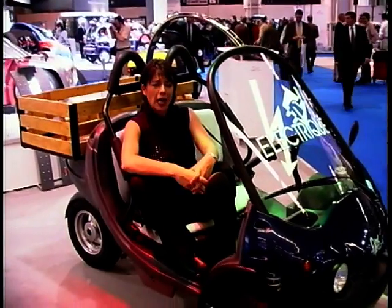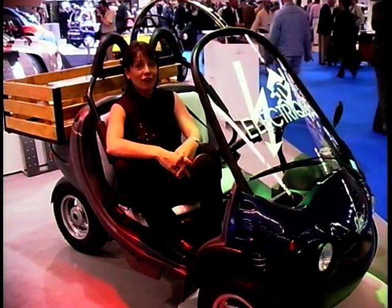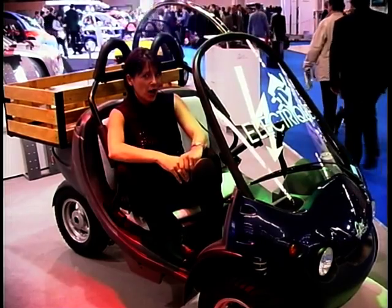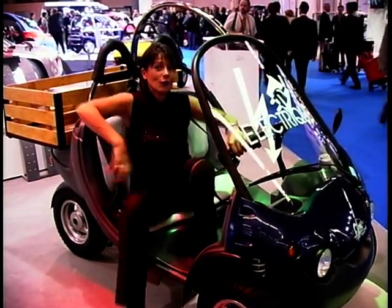Well, this is how the French are delivering onions these days. It's a kind of cross between a mini truck and a bike. It's called the Scoot car. It's powered by 3 12-volt batteries, and can get you to speeds of up to 30 miles an hour. But the best thing about it is the price, around £3,000. Not bad for the money at all.